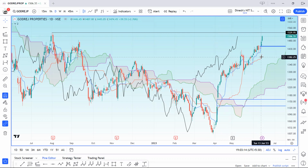Both the gaps are still open. So very clearly, if there is a resistance of 1529.30 and the stock fails to sustain above it, then the first support for the stock will come in this gap area of 1440-1445. Failure to hold that gap area, we could see it push its way down to 1375 odd levels.